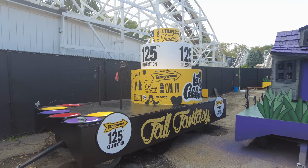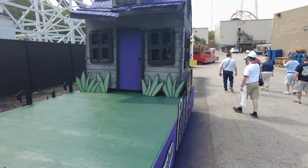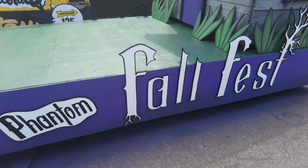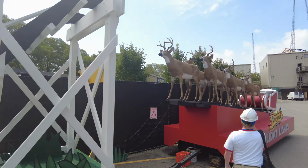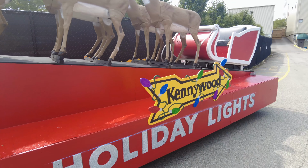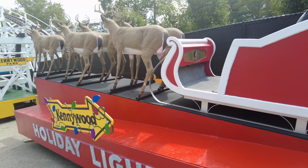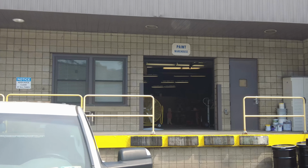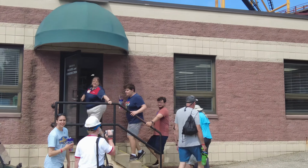Here are the floats for the fall festival. Phantom Fall Fest. This is cool. And Santa's sleigh is over here. There's the paint warehouse, the games warehouse, and this is the offices of facilities and construction.